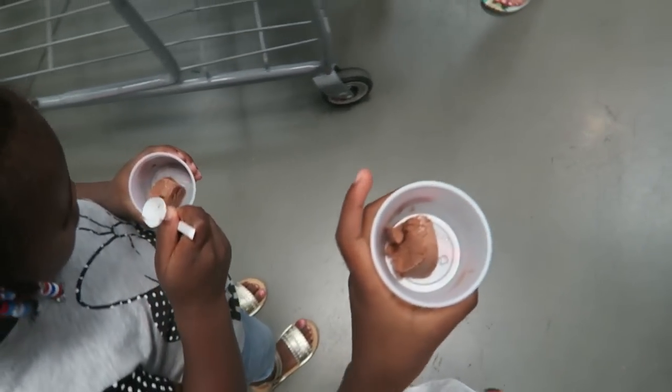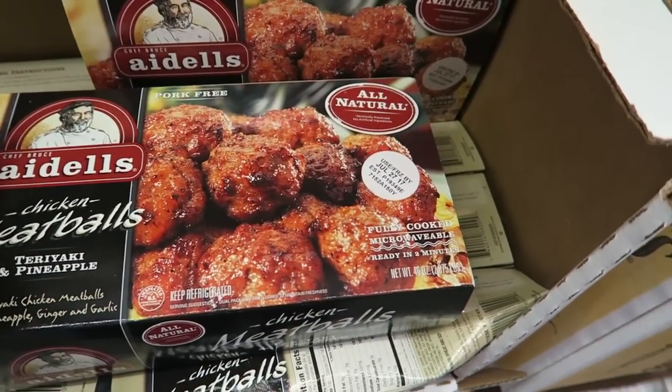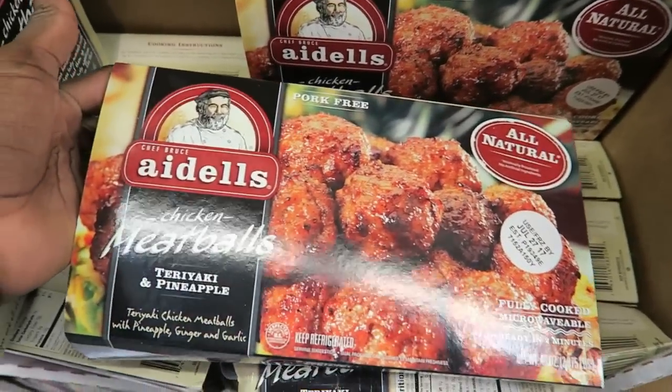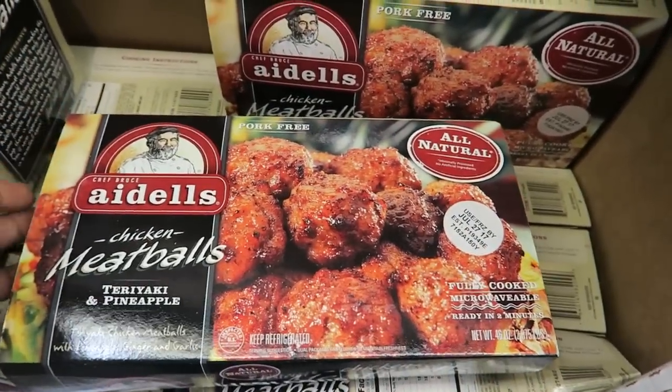I don't know if them getting fudge bars is a good idea. I love these. These are a staple in my home. These meatballs. Absolutely love these meatballs. Great for just a quick and easy dinner.